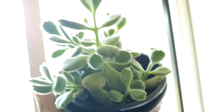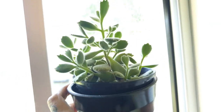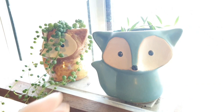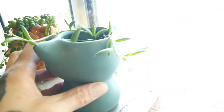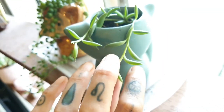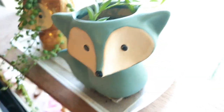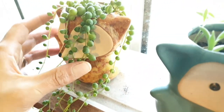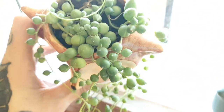Then just above her on the shelf, I have a little bear paw, which is thriving. It's doing really well. The fuzzy little cutie, little bear paw. And then just down from them, we have little fox planters. Now my other two little fox planters don't have anything in them at the moment, but these two have a string of beans, which is doing really well. This has gotten quite big since I've put it in here. And then a string of pearls, which has been in OG. This is one of the OG plants I put in these planters and it's doing really well.